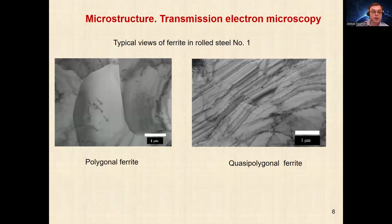In all the steels, with the exception of number 4, 6, 8, a small amount of cementite was detected. It was in the form of separate precipitates along the boundaries of grains with size up to several micrometers.